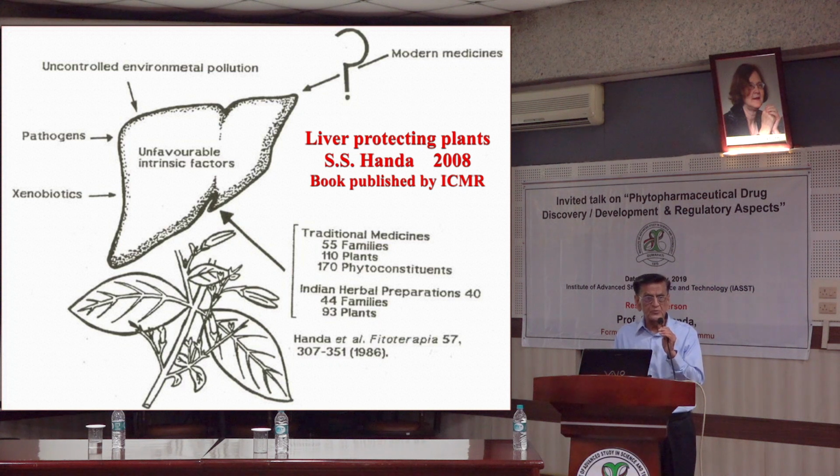So what we are trying to position is Picrorhiza kurroa as one of the candidates for taking it forward for fibrotic liver. How much success we'll get, we do not know. But because of the background of Picrorhiza kurroa and Andrographis paniculata, which are very good hepatoprotectives in India, we are trying to pursue this for fibrotic liver, which is again a big challenge in modern drug therapy.